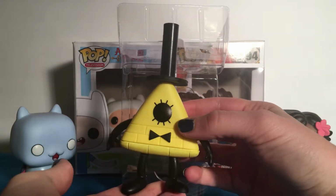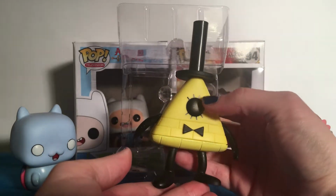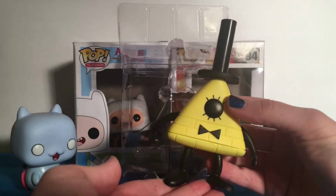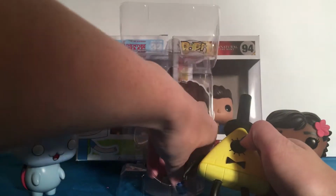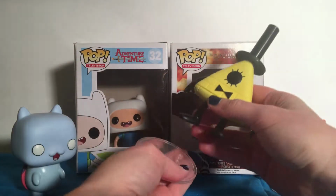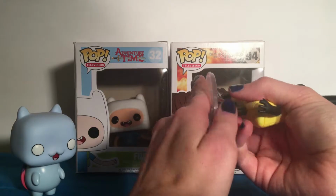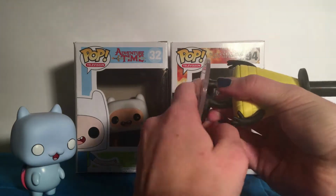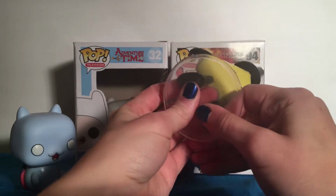That's not how hands work. Now I know Bill Cipher could be a weird character, but I'm pretty sure he's not supposed to be like that. And he comes with a stand. So here's Bill Cipher. His feet go in here. His feet are correct, but his arms are not.